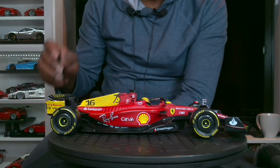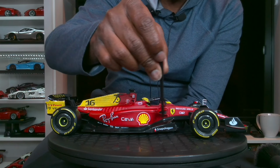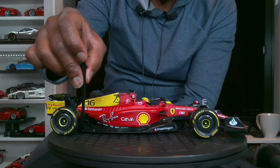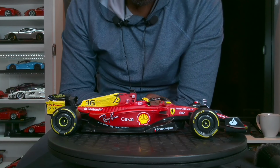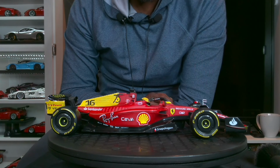Just going back to the side profile, you have again this beautiful carbon fiber look. And I call it a carbon fiber look because, again, it's not really accurate to the real thing, but it looks very good for what it is.